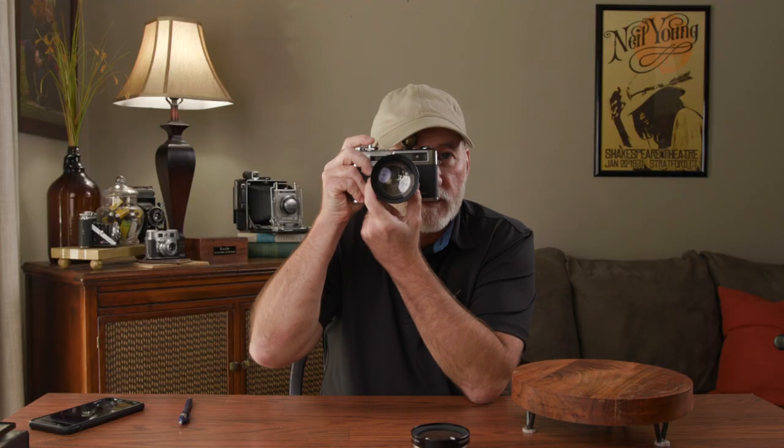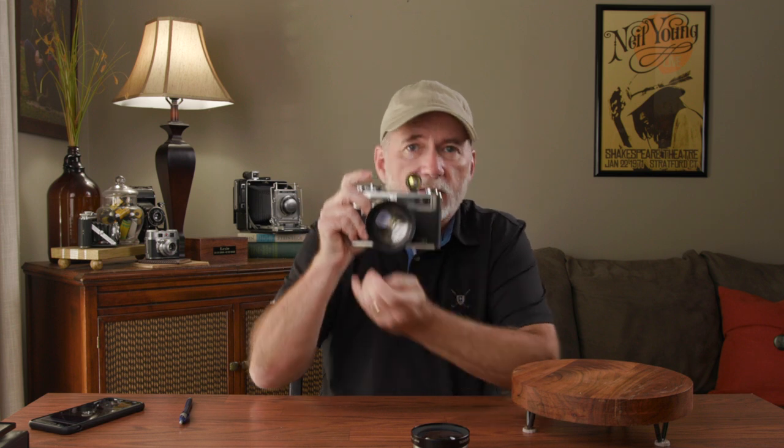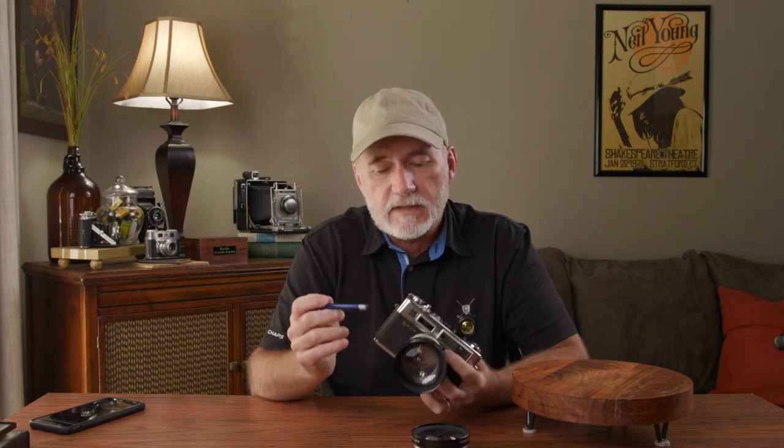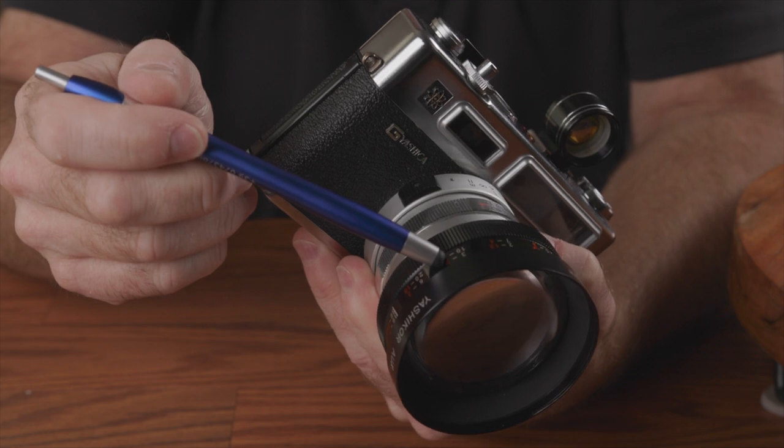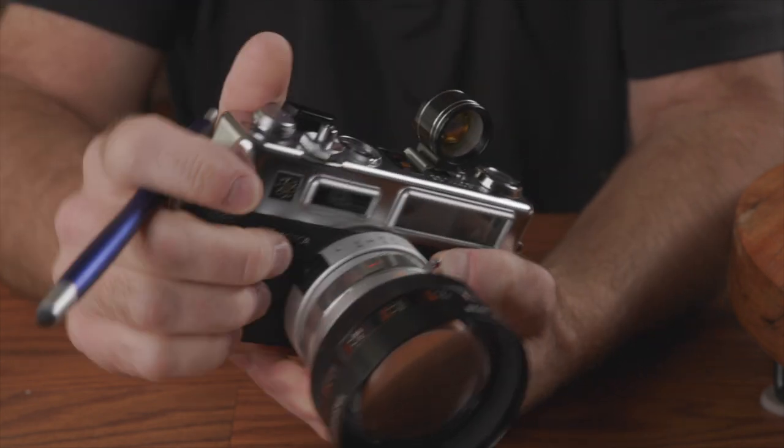So I'm going to focus on something behind camera. All right, and I'm going to take note of what the distance scale on the lens says I'm focused to, and it looks like about 10 feet. Now I need to find 10 feet on the conversion table printed on the lens. All right. It says if the focus distance is 10 feet, I need to set a new distance to 7. And we're doing all this referring to the distance scale on the lens.